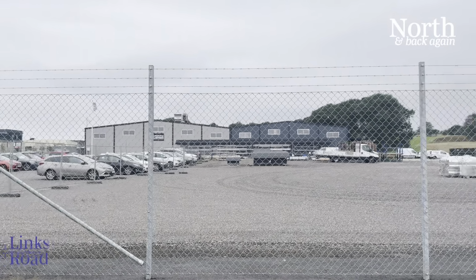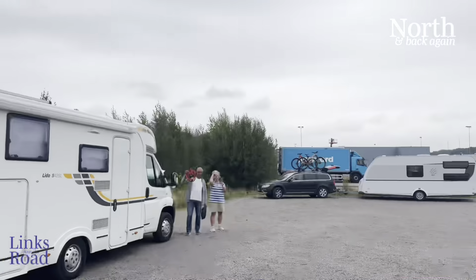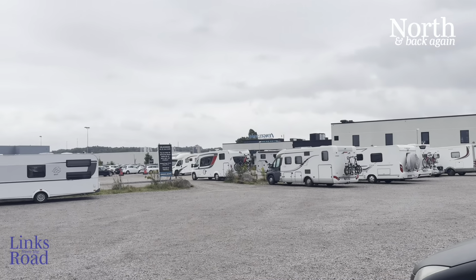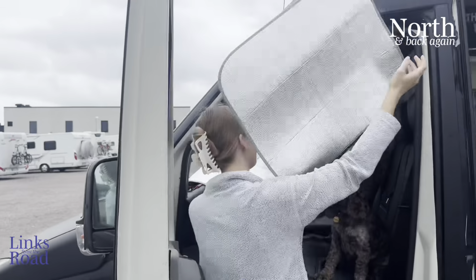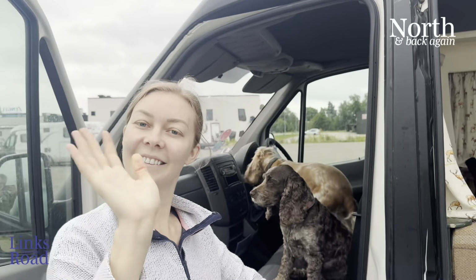Slightly less attractive place this morning. But we have lots of friends. Even more arriving. Welcome in. Very convenient, right next to the motorway. Hello. Hello, motorway. Good morning.